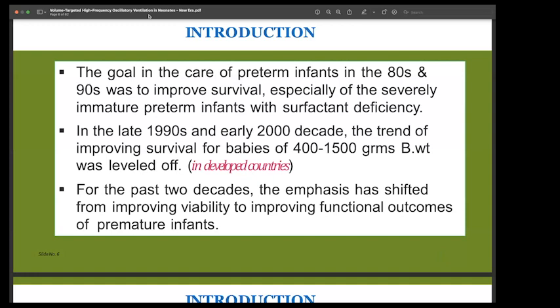And for the past 2 decades, the emphasis has shifted from improving viability of preterm infants to improving functional outcome. So it doesn't matter how many babies who are 24, 25, 26 weeks go home, but how many of them go home with intact survival, with normal brain, normal eye, and normal lung, and hopefully normal neurodevelopmental outcome.